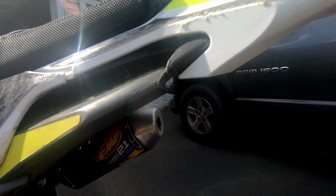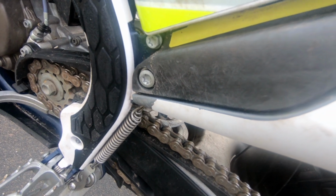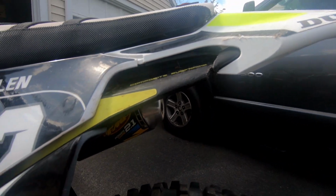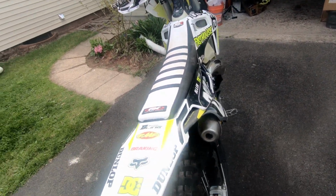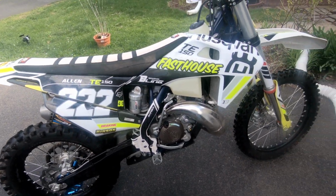So I'm gonna try to epoxy that. It's better than having it down here at a high stress point where all your weight is getting transferred. So I'm gonna epoxy that just so I can get back on and race whenever they decide to open up the state again. And that's pretty much all the damage that I've seen.